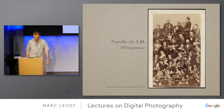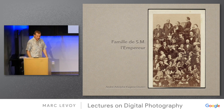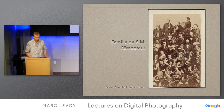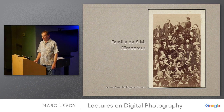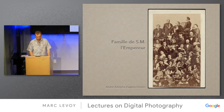Other reasons for making trick photographs or photo montages were convenience, like the family of Emperor Napoleon III. There are 40 people in this picture, I think. Rather than herding them all together in one room, the photographer just stitched together a bunch of photographs that he probably already had. This is sometime in the mid 19th century, so pretty soon after photography was invented.